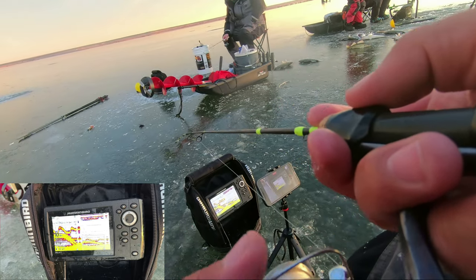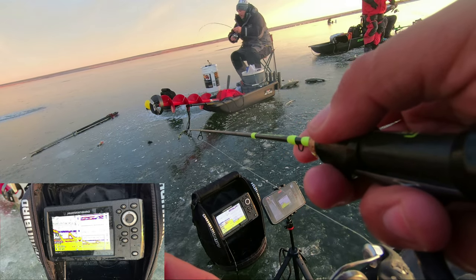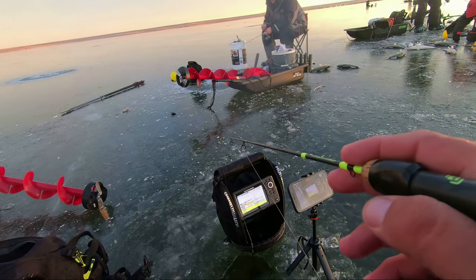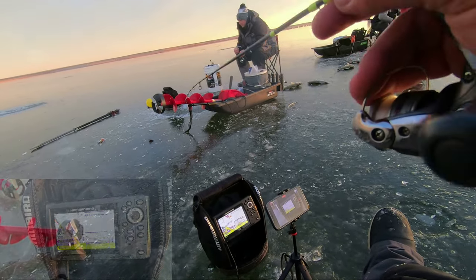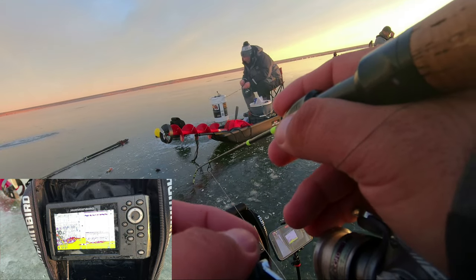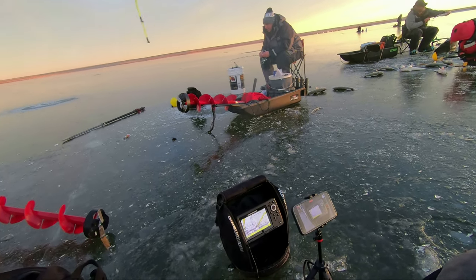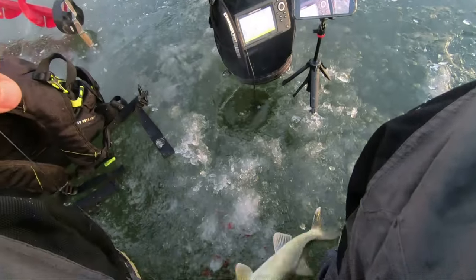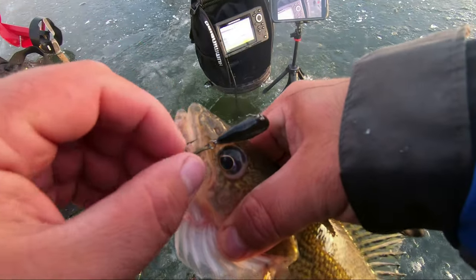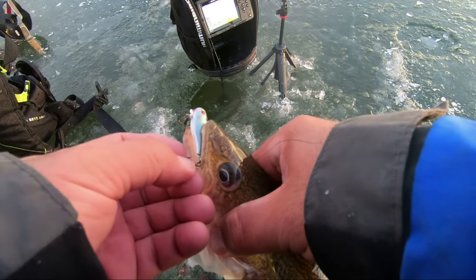See how they chase it up, guys, right there? Here's another one. Here's a chaser. Hit it. Oh, come on. Got him, guys. Doesn't seem big. Oh, he knocked the camera. He's 15. Oh, man. My little killer here, 13 Magic Lipless Crank. Let's let him go, guys.